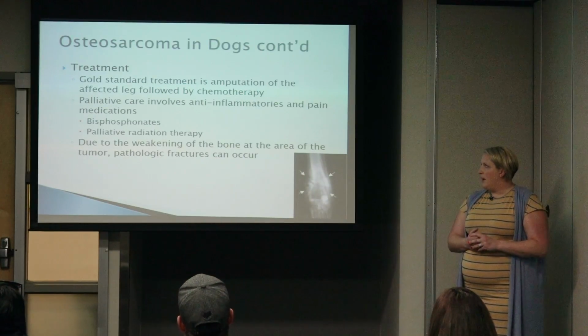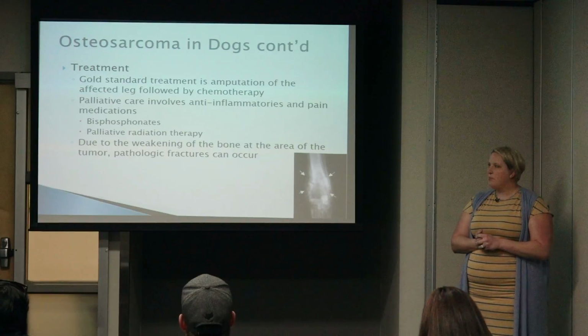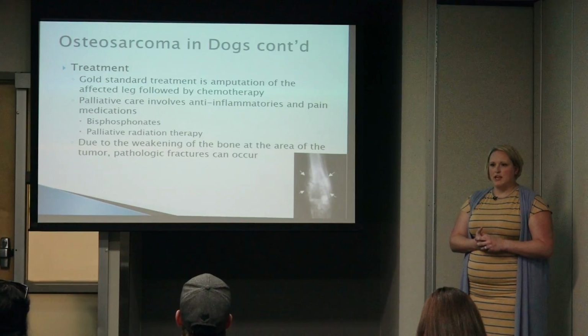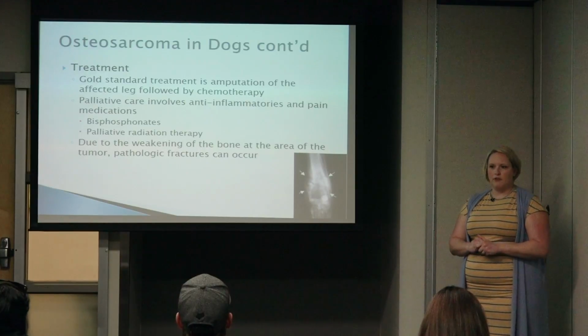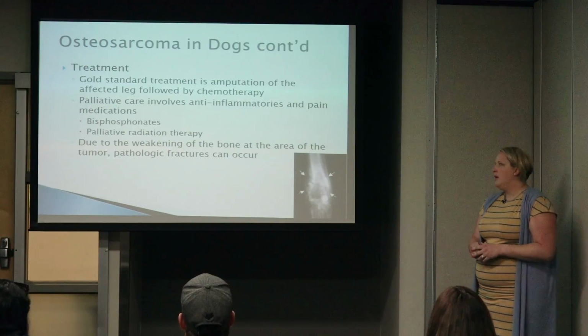Treatment for osteosarcoma, the gold standard is amputation of the affected leg, followed by chemotherapy. Not necessarily always possible in these really giant and large breed dogs. A lot of them already have what we call comorbid conditions where they have arthritis or neurologic issues that makes it much more difficult for them to get around once they're missing a leg.